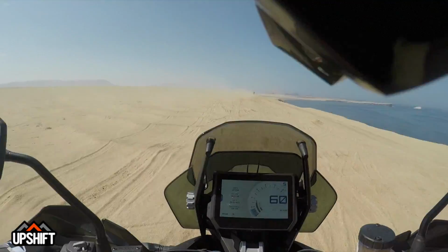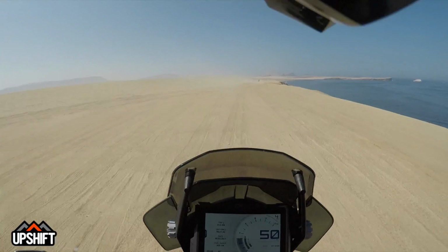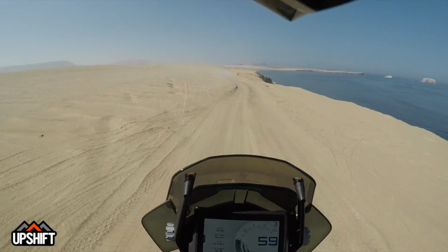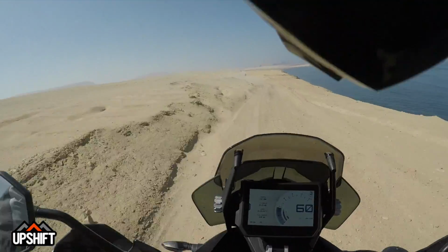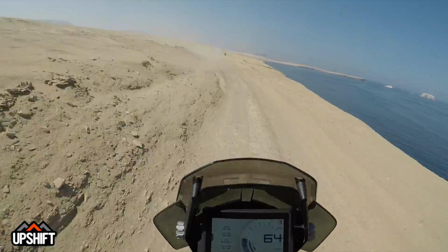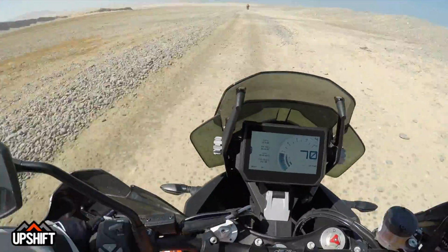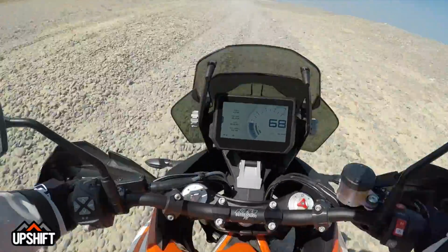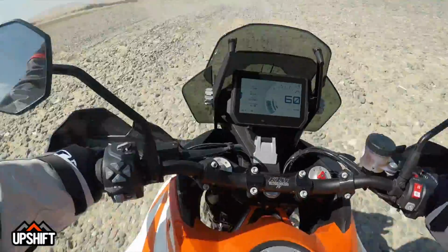Okay, that's choppy right there. Oh. Okay, yeah, I bottomed it then. But still, too fast into those little woods. Standing up through little gravel sections like this, just keep on the gas, it's great. It just feels like a big dirt bike, which I guess is what it's supposed to be.